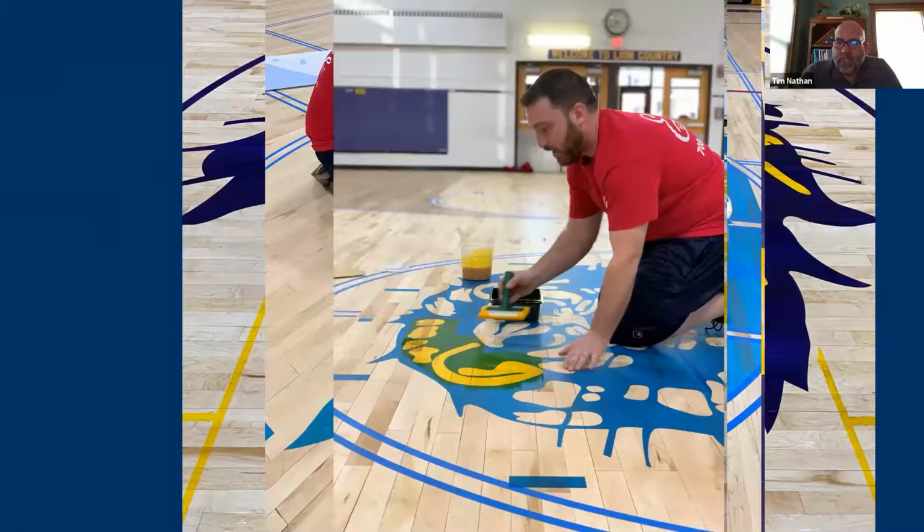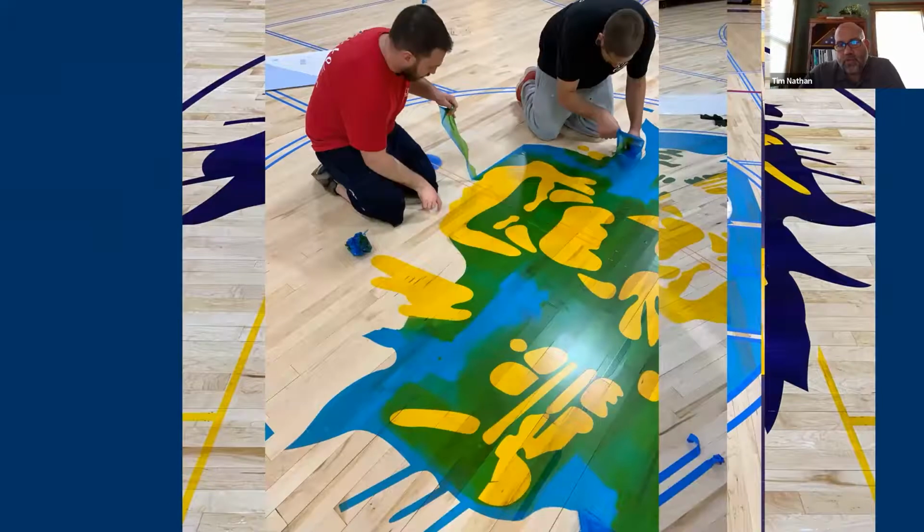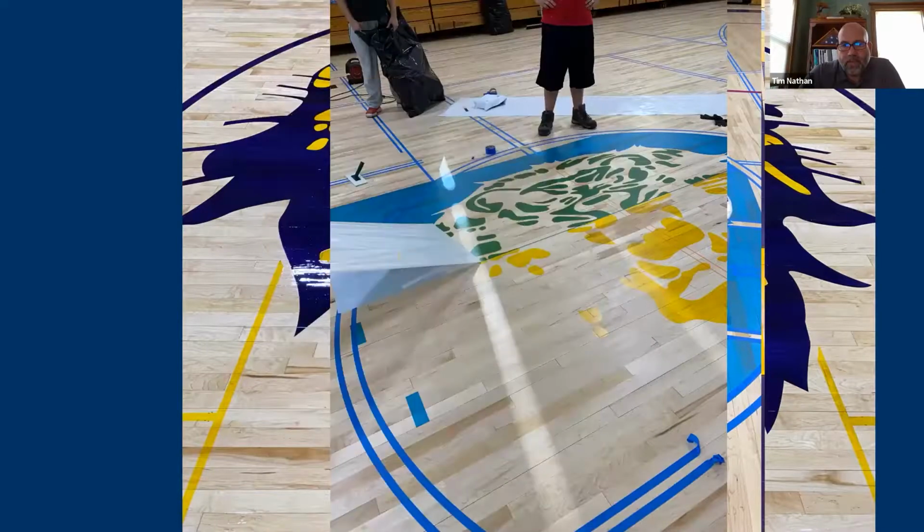Here shows a concept start to finish where we've got a first mask down. We're going to run 2 coats of the yellow tinted finish. Pulling the mask off, we're getting crisp lines. It's not bleeding when that mask is adhered well. Laying a secondary mask on top to cover up, as you guys do on a daily basis.